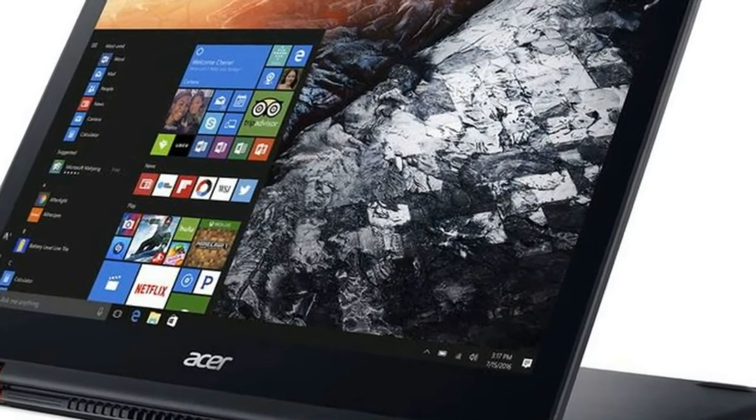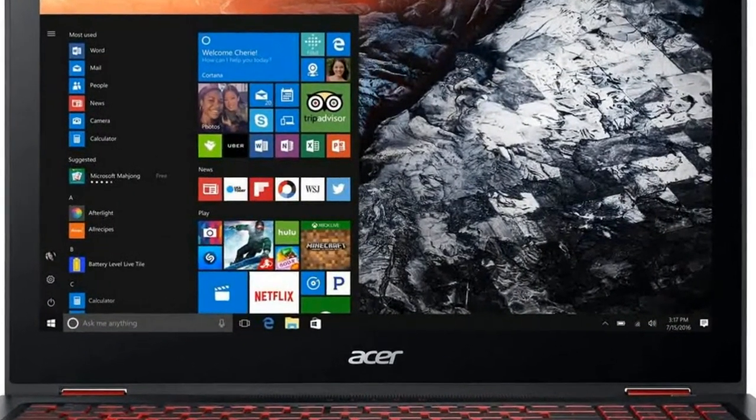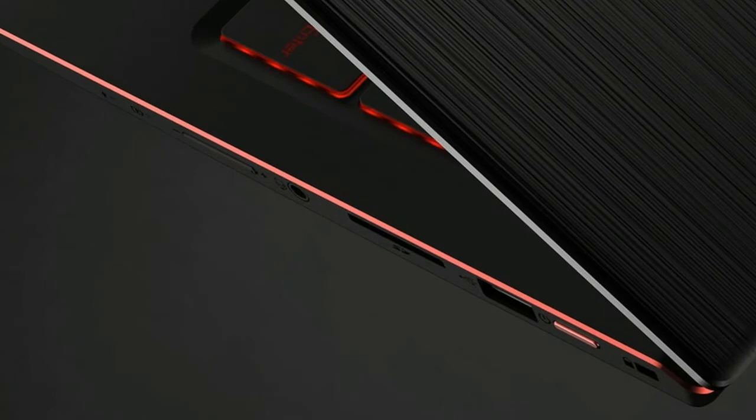The Intel Core i7 option with the 256GB SSD plus 1TB HDD is priced at ₹94,990 on Flipkart. Both models come with Windows 10 Home. Connectivity options on the Acer Nitro 5 Spin include Wi-Fi 8.